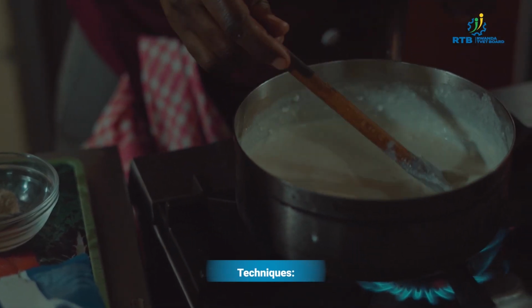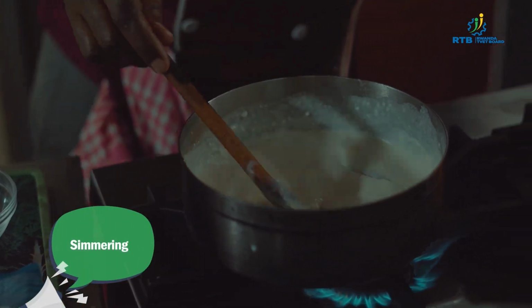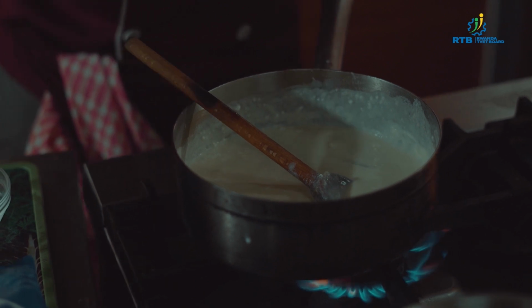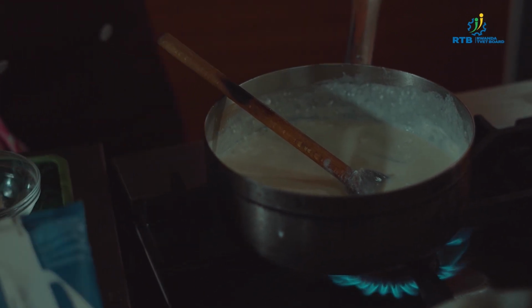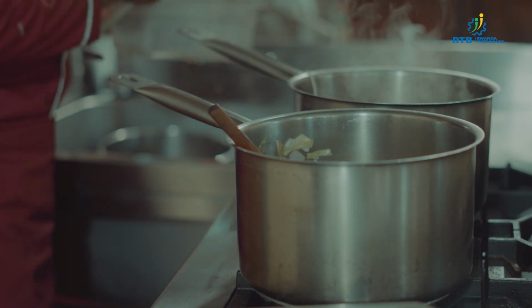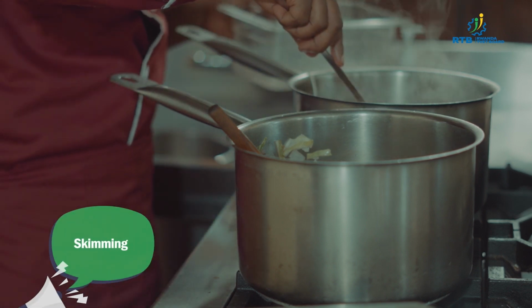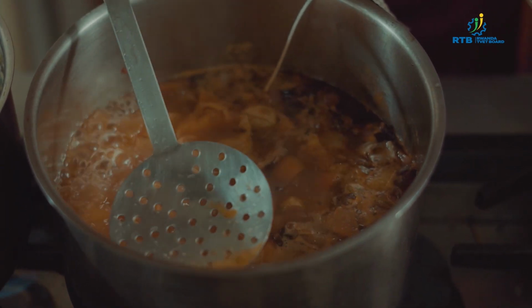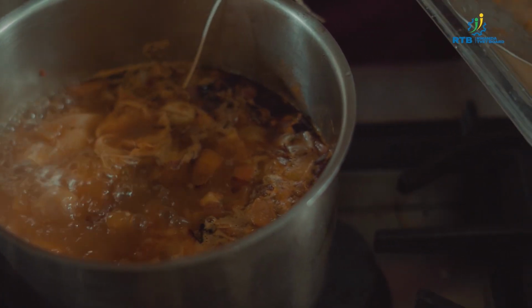Techniques. Simmering after boiling, Chef Joseph lowers the heat to let it simmer gently, blending the flavors and getting the sauce to the right thickness. Skimming while simmering, Chef Joseph occasionally removes any foam or bits on the top to keep the sauce smooth.